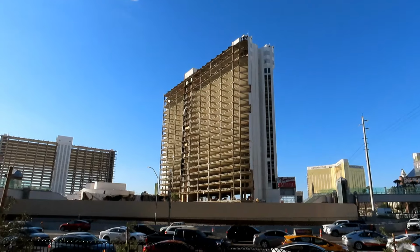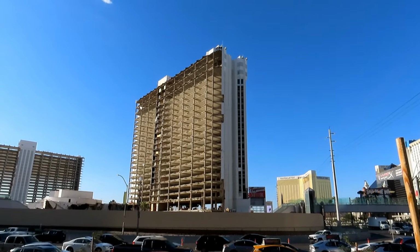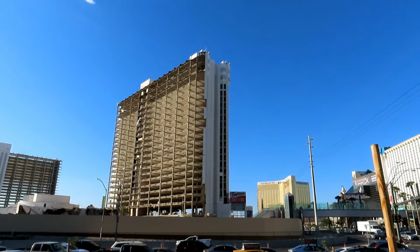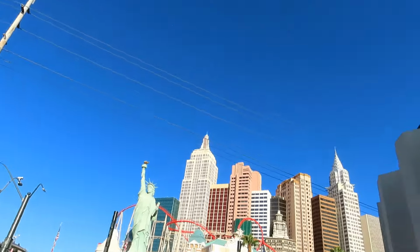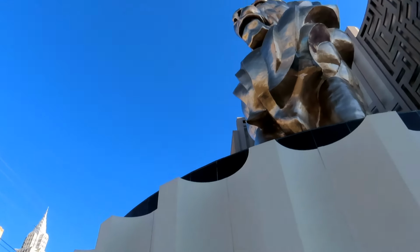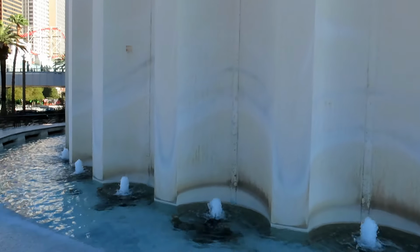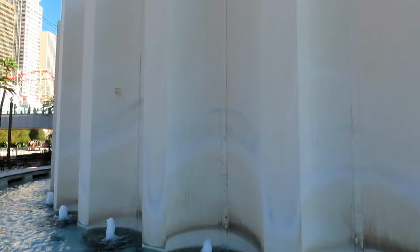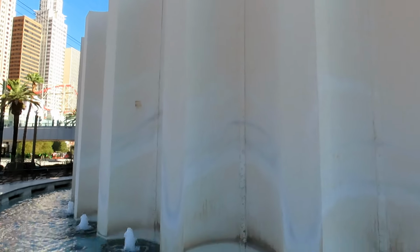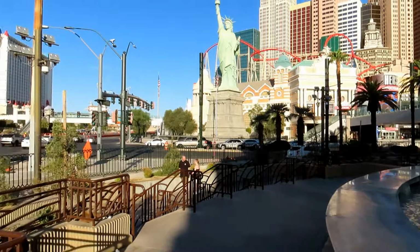All right, I am now by the MGM Grand over here. I don't know if you can hear the water behind me. Let me spin around here. We got the giant bronze lion here, and then they actually have the fountains on today. Normally they're not bubbling up, but before they used to go all the way up as high as this tan wall, but today they're just going a little bit.